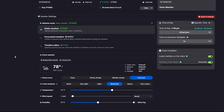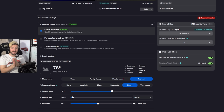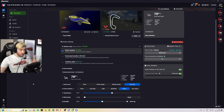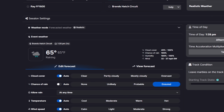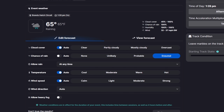So what I'm going to do is set the track moisture to heavy, which will give us a very wet circuit to drive on. We can change things like wind speed and humidity, but right now I'm going to leave the wind speed quite low. We don't want the track drying at the moment, and that is going to be our weather for the entire session. But if I wanted to make it a bit more tricky, I could go into forecasted weather here, which gives us a more realistic feel of what the track and event would be like with certain weather conditions.